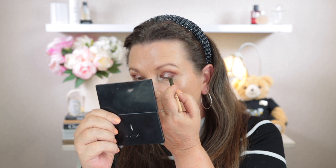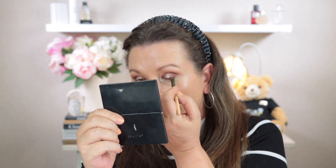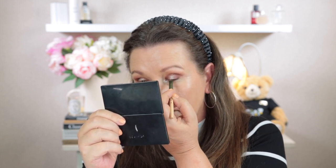And then I'm just going to wipe the Refa 3 down, go back into this shade here, and just put a little bit more on my lower lash line. And then again with that same shade, I'm going to use the Chukuhodo. This is the F08 brush. And I'm just going to line my upper lash line.